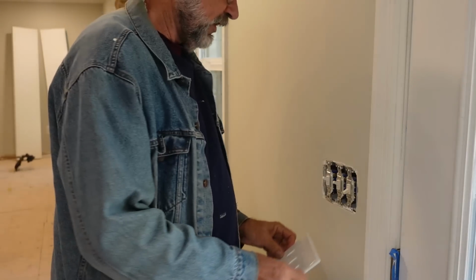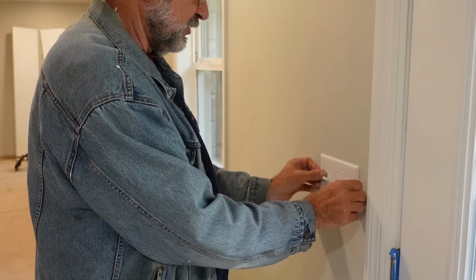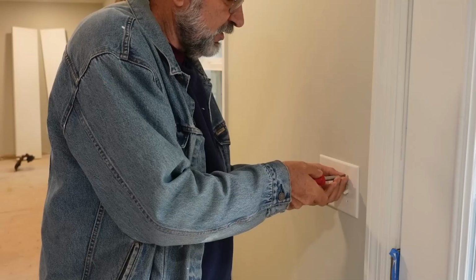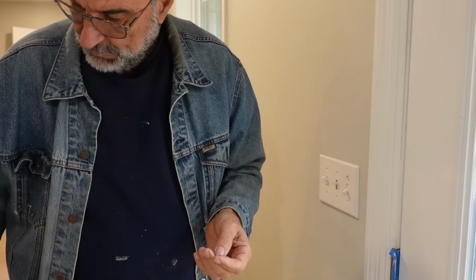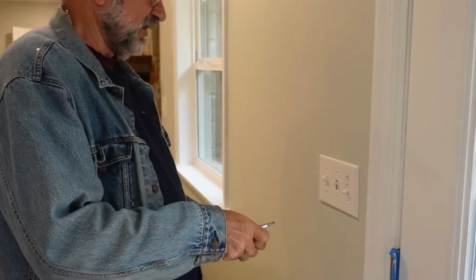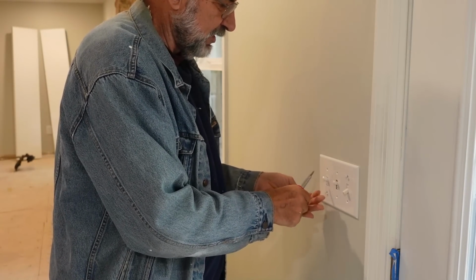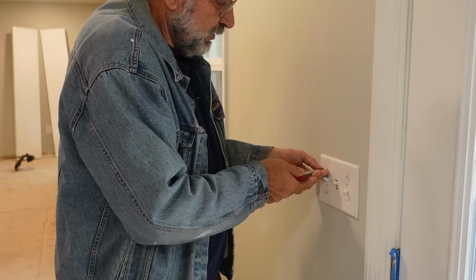And the only thing that we have left to do to get the final inspection and the certificate of occupancy from the county is to put on all of the switch plates and receptacle covers. And then we can get the inspector out here and be done with it. That'll be a great accomplishment. These are obviously very simple to put on, but it just is surprising how time consuming it is when there are so many to do.